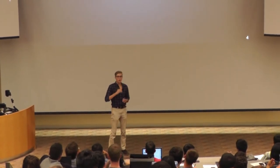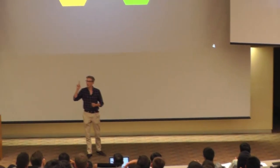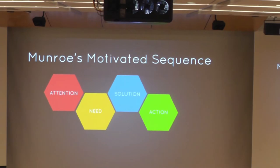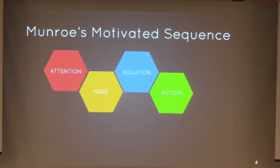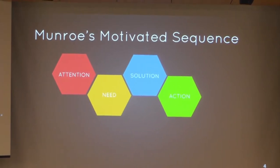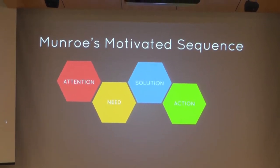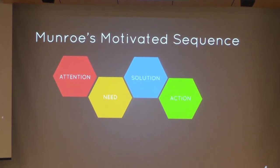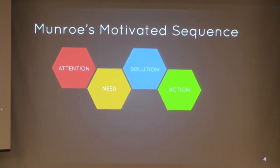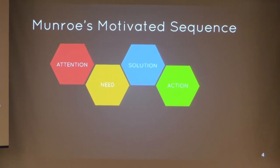So, when you will be pitching your idea, we will be borrowing from the books of the advertisement majors and the communication majors, because they figured this out. Engineers have not. The successful sequence that we are using is Monroe's Motivated Sequence. It's a very popular and very famous sequence. And while it seems linear here, it's not as linear as you think. You just need to make sure that you hit the requirements.